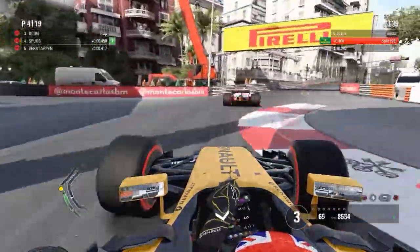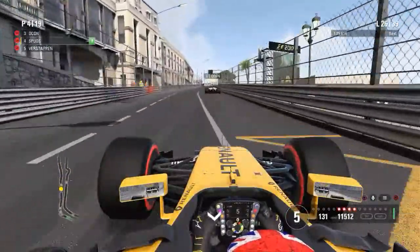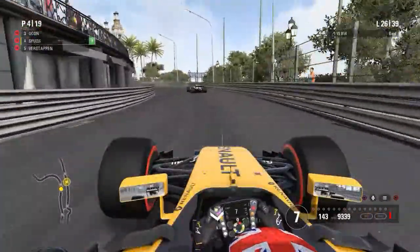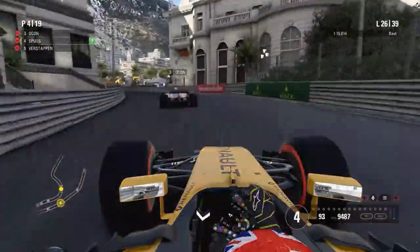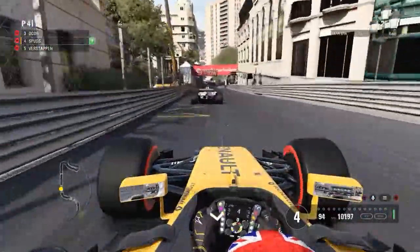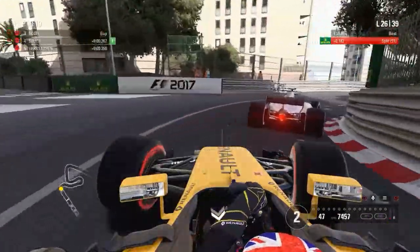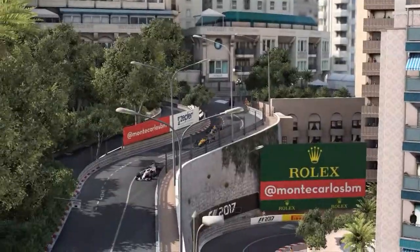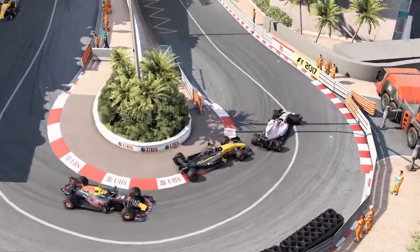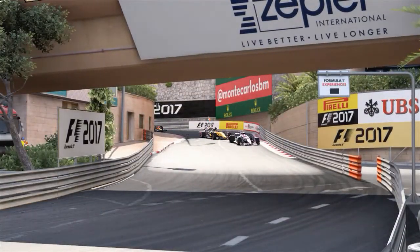So 26 laps completed. Now we've just gone a bit further down the line. Someone in front pitted, so that means everyone has been promoted up a position, and Spuds can see that podium slipping away, but he is keeping that Force India in his sights. And he's just going to have to find some way of getting past on this track, the track that is the most likely to be able to get past on. But Spuds will need to find a way.